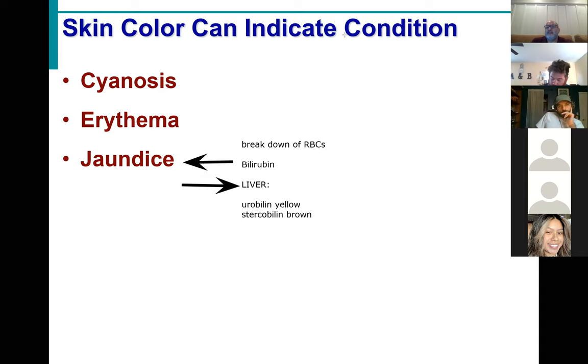Now, as I mentioned, liver damage or liver problems are one of the things that can cause jaundice. But where else do you see a lot of jaundice? Come on, I know you know. True, when you're jaundiced and that bilirubin builds up, some of it will be released in the urine, giving the urine a darker color. Like I said, alcoholics and people who have hepatitis are people who typically show jaundice.